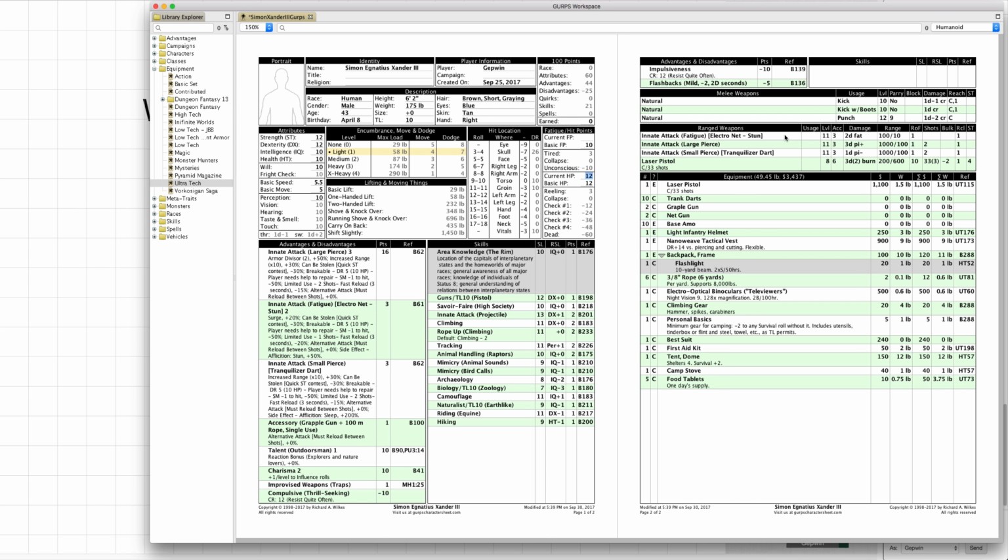Gepwin? I'm Gepwin. I play video games on the internet sometimes. I am playing a character named Simon Ignatius Xander III, Gentleman Adventurer. And we will be finding out more about him later on. Suffice it to say, he wears a British colonial pith helmet, and that's really all you need to know. Very dapper. Excellent. And Jar?